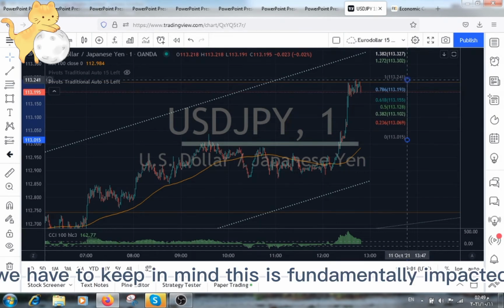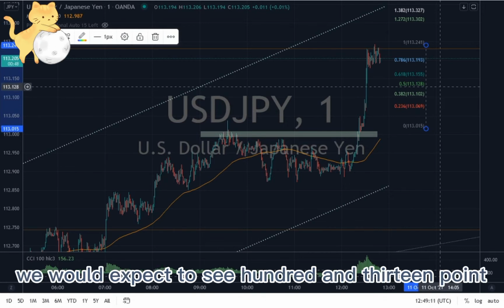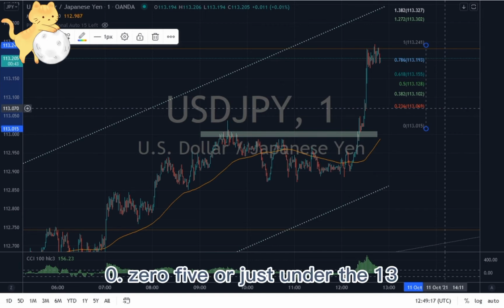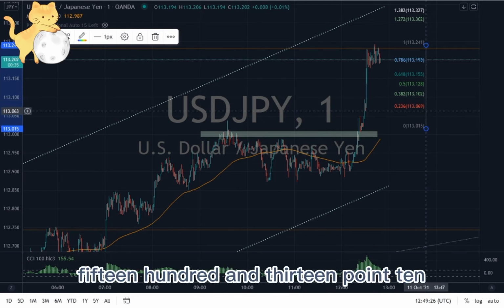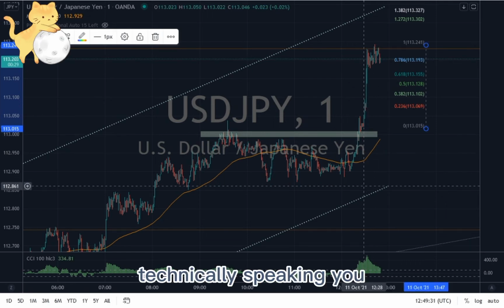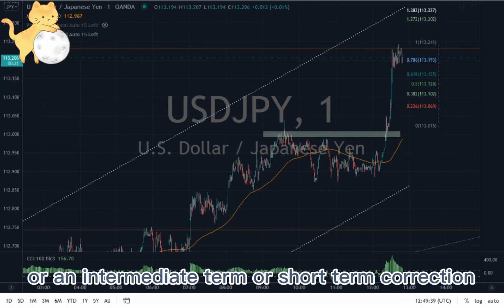We have to keep in mind this is fundamentally impacted, so it's not really a technical entry, more of a fundamental entry. Currently these are the best levels. We would expect to see 113.15, 113.10, 113.05, or just 113. It's now everyone under risk preference. Technically speaking, below the neckline you will be getting a higher degree correction, an intermediate term or short term correction.